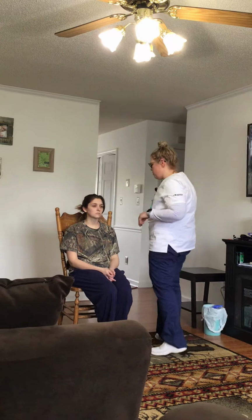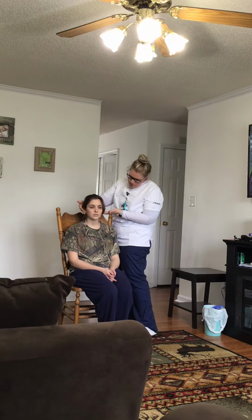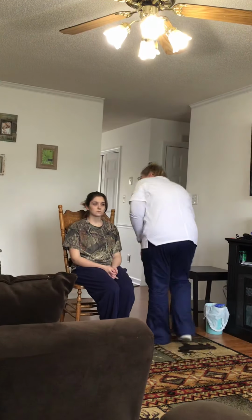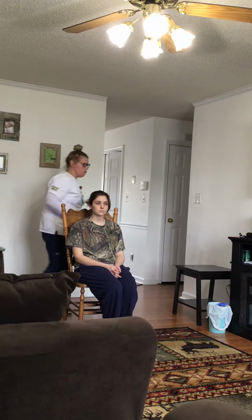We're going to move to the ears. Her ears are movable. Do you have any pain in your ears? No. No, they're normal size. They're even on both sides. There's no lumps, bumps, no excessive drainage noted, no foul odors.